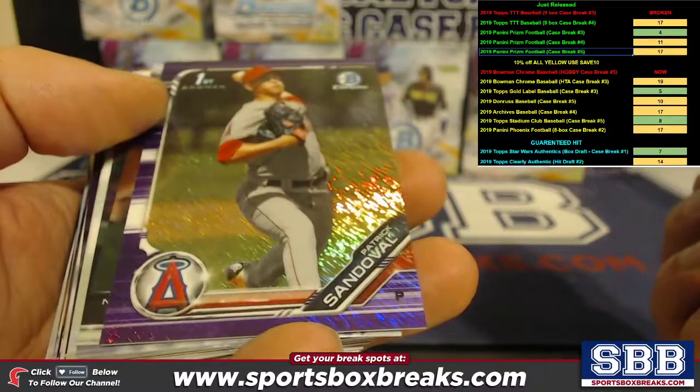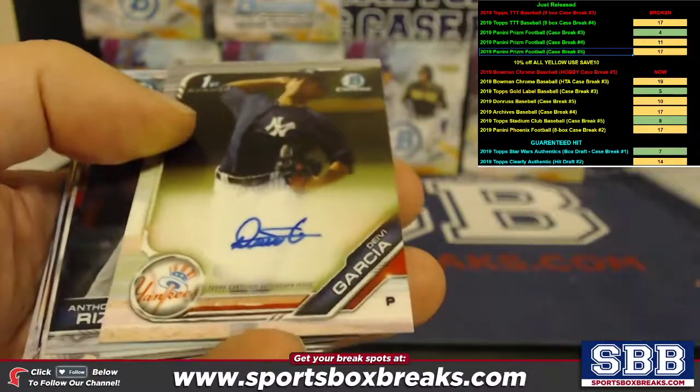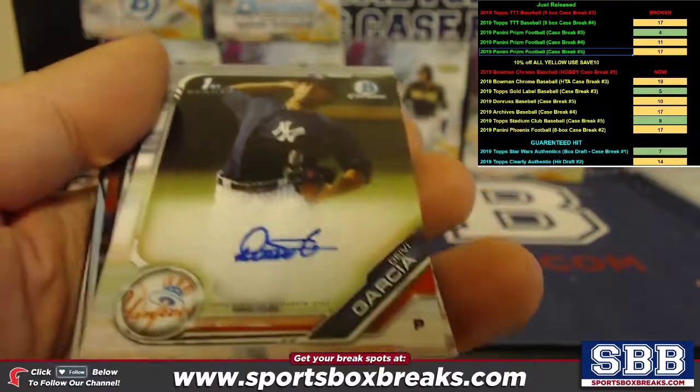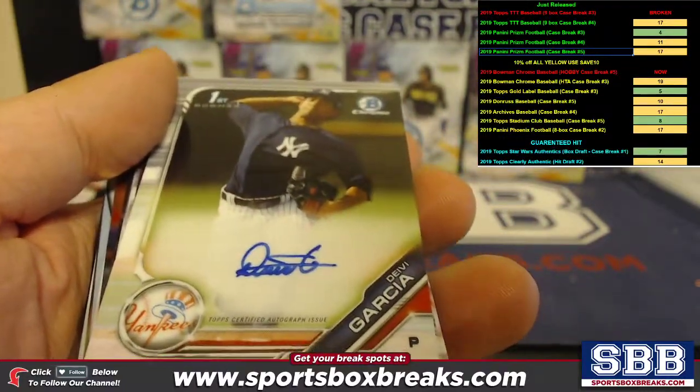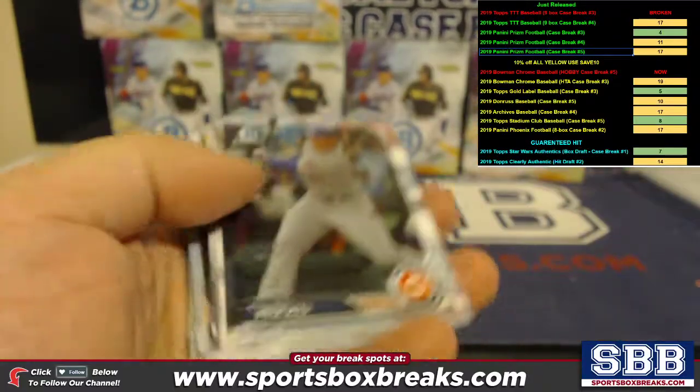Purple Shimmer. Patrick Sandoval, not numbered. And our auto, Deivi Garcia. There we go, Yankees. Nice pull. Jeremy T getting that one. Deivi Garcia, base auto.